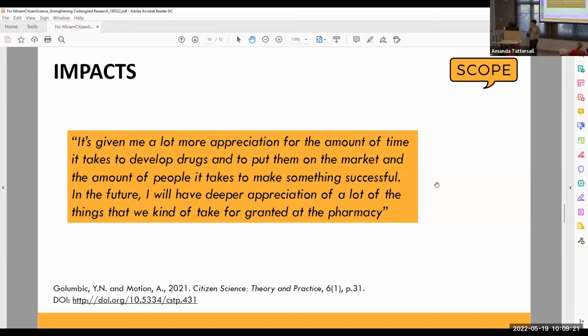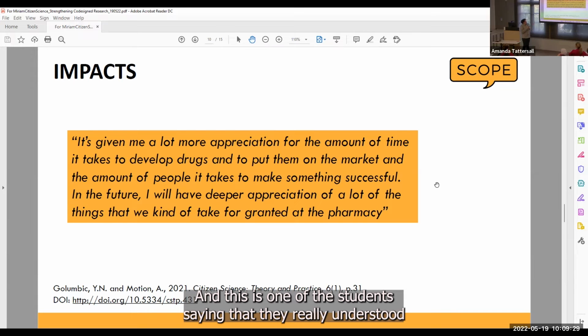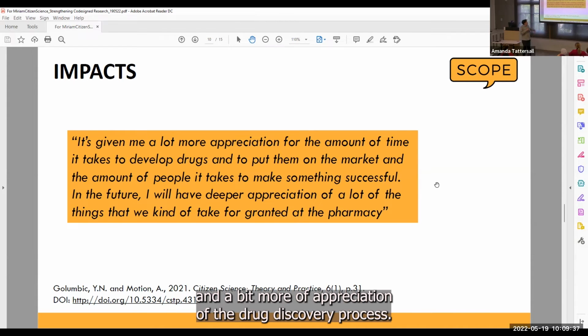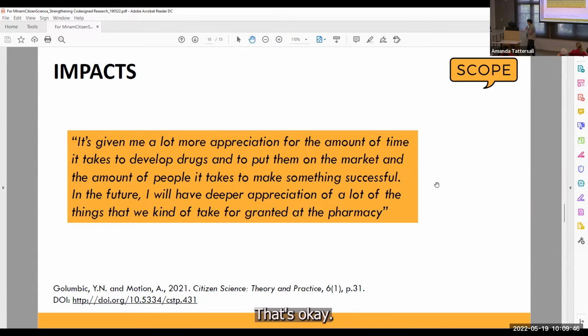So some of the impacts here. This is an impact from our own research. We're working with undergraduate students, and this is one of the students saying that they really understood a lot more about how long it takes to find a new medicine, a bit more of this appreciation of the drug discovery process. So this is just something from our own work in chemistry, but I thought I'd share a couple more, if that's okay.